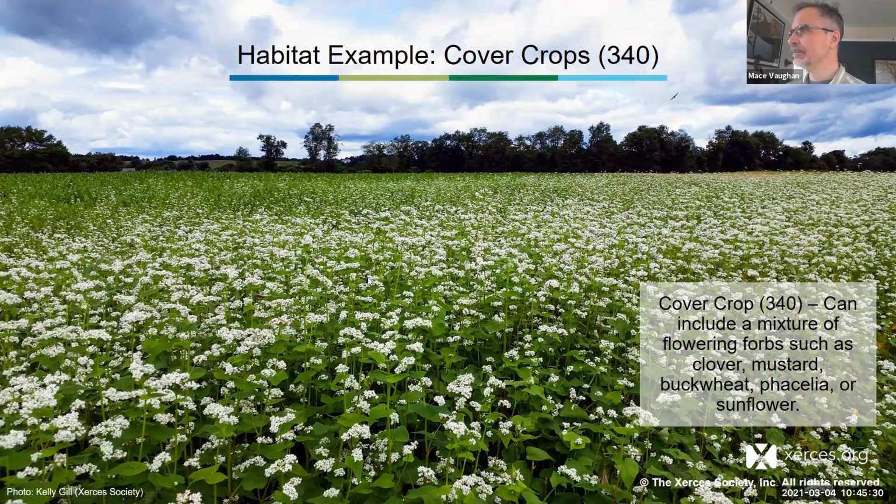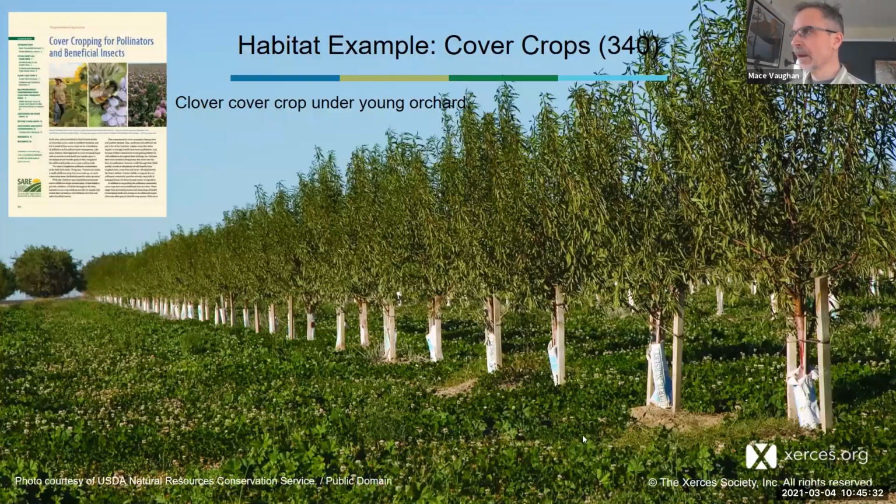So here's just a picture of buckwheat. Here's a photo of a young orchard. I forget where this one is, but they planted the understory in clover. We've got a nice set of guidelines that we worked on with the Sustainable Agriculture Research and Education program of USDA on cover cropping for pollinators and beneficial insects. A whole variety of things out there.